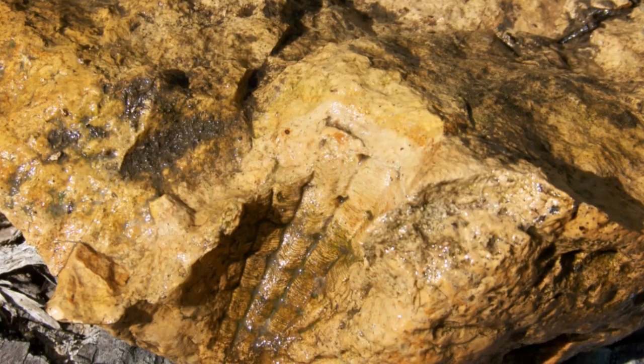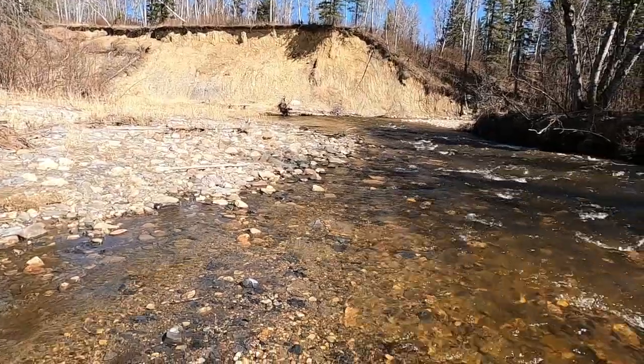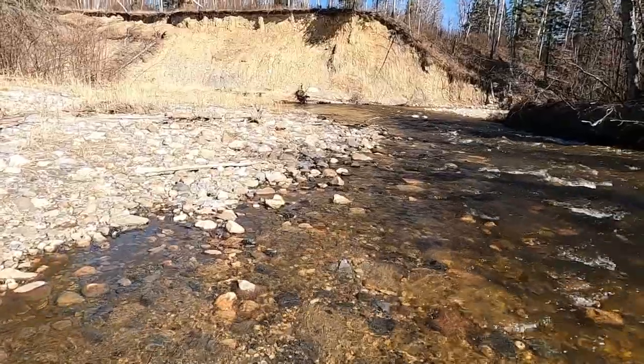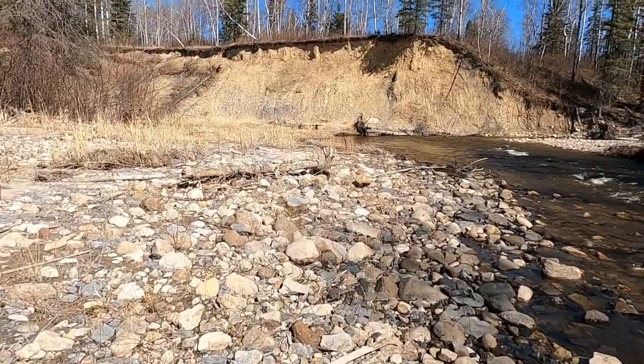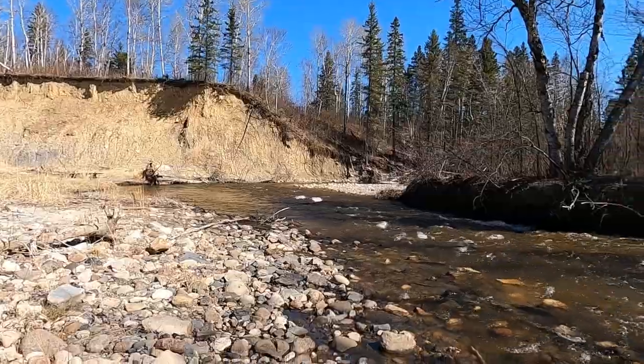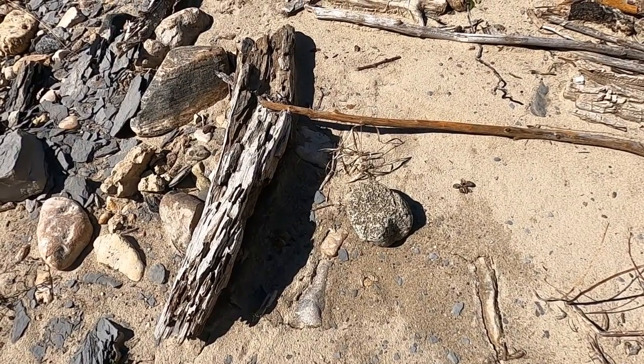Okay, back out at the river again. Another kind of dry channel. That's got to be some kind of fossil there.